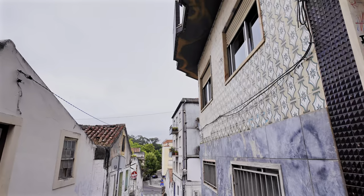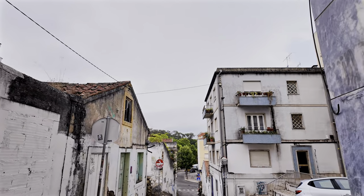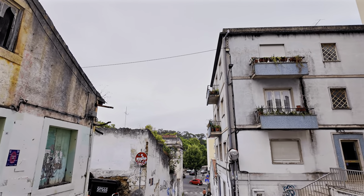A little ominous, supposed to rain around 5. Yeah. Okay. It does look a little gray.